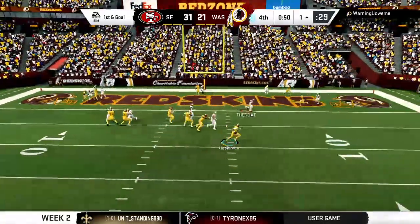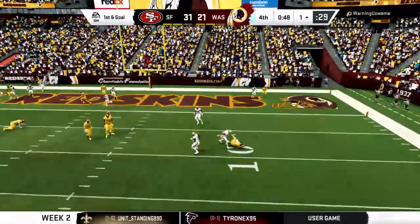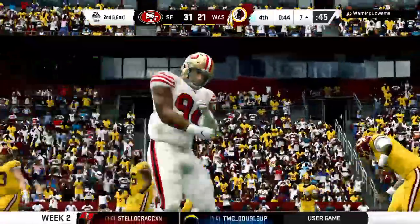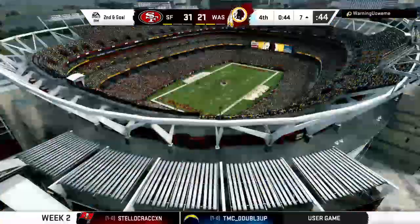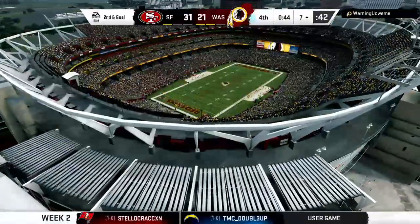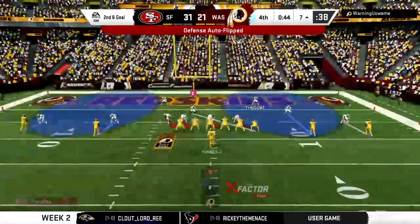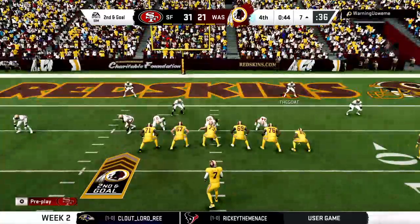Yes, they did. Now it's Haskins feeling the pressure here and taken down. A sack back at the 7. Solomon Thomas, they'd love to see that from him as he slips in for the sack. Now San Francisco going to call their second timeout. That'll leave them with just one remaining in this fourth quarter of play.